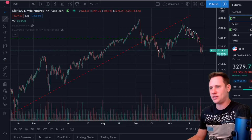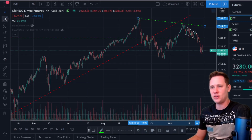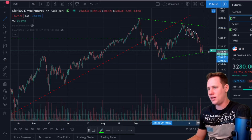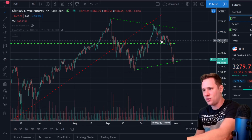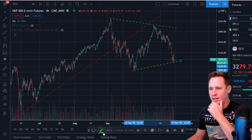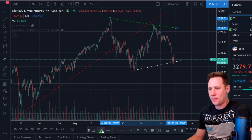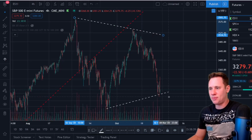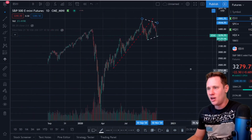Okay, guys, you can see we can draw this downtrend there, and we can draw one here. These are just drawings within drawings. They don't really matter. These are the critical levels that I like. But we did get that bounce. That's good. So this symmetrical triangle has somewhat validity.